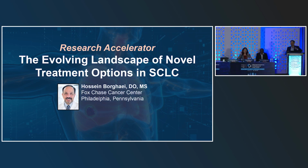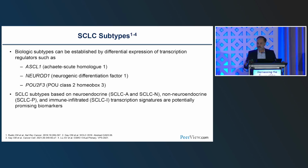Okay, so we're going to go into this evolving field. All right, so we've heard a lot about the biological subtypes of small cell lung cancer in recent meetings, and the data is still accumulating. This is a very fluid area, as you have seen in multiple meetings.